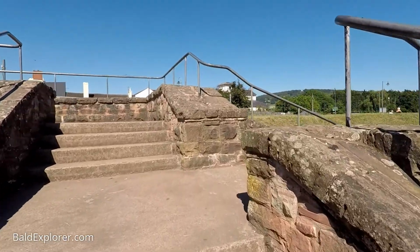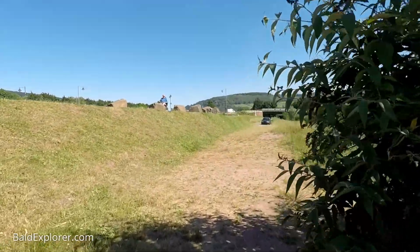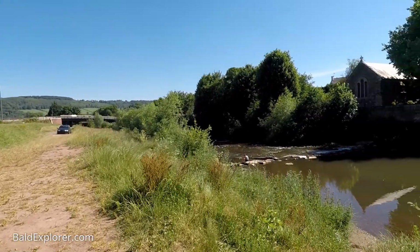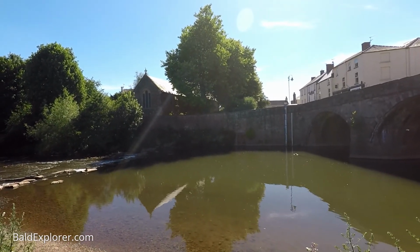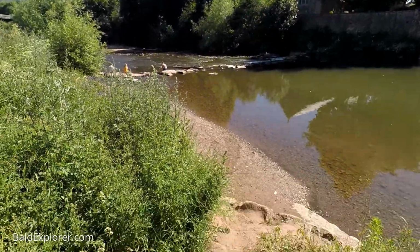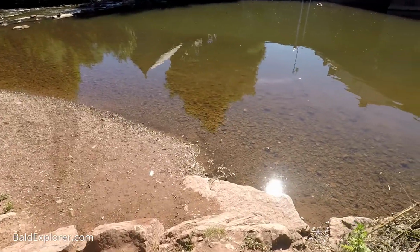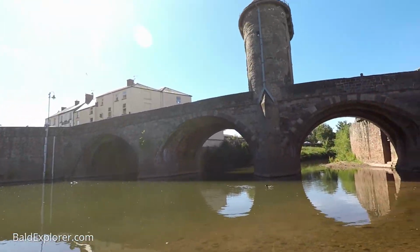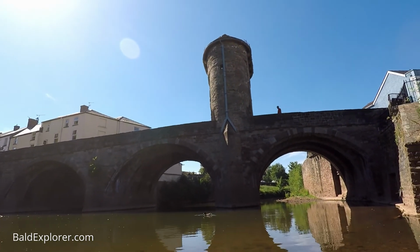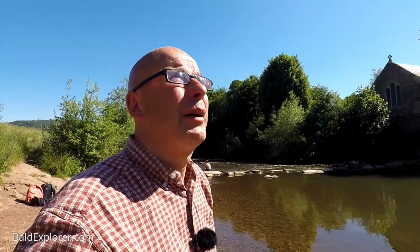Let's continue round down these steps down to the river. I just happened to have picked a particularly wonderful day to do this. Now it's a bit precarious down here. If you look down at the ground, you'll see there's a bit of sandstone and what have you. So I'm going to take myself very easily down, gently. And then, here we go. We should get a nice view from right down here. It's certainly an impressive sight. Let's go back a little bit further.